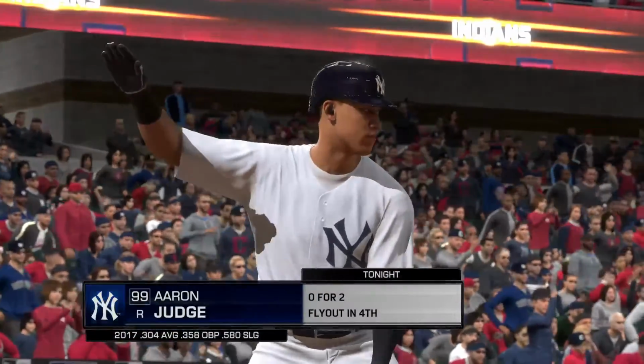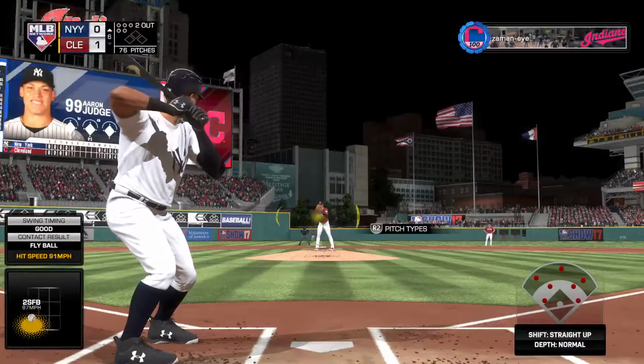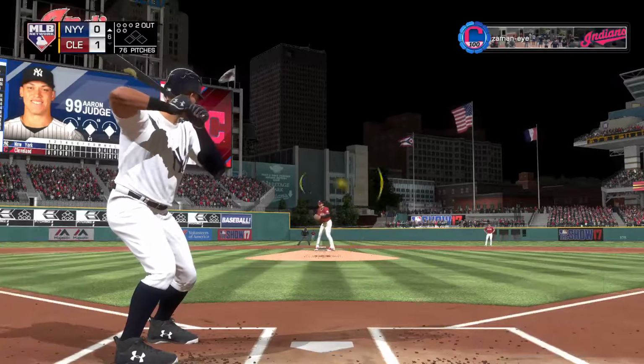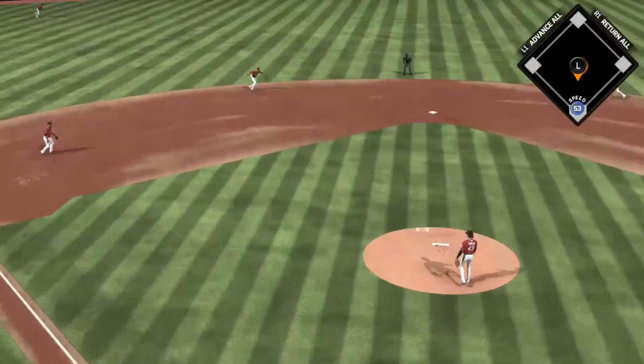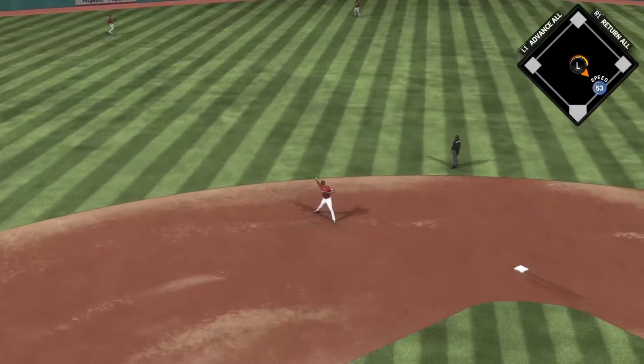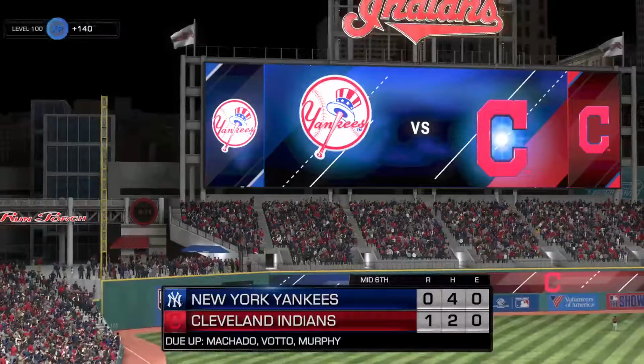Here's big Aaron Judge. It's been an 0 for 2 effort for him to this point. Here's the first pitch to him. To short. Machado is there. Throw on to Votto will take care of him at first, and the side is retired.